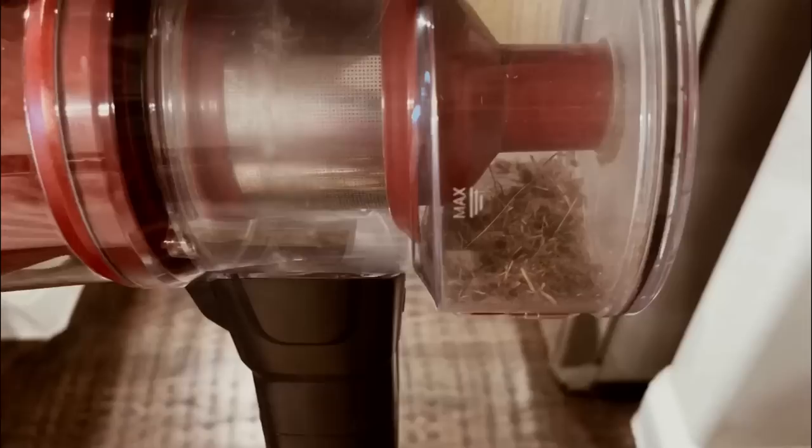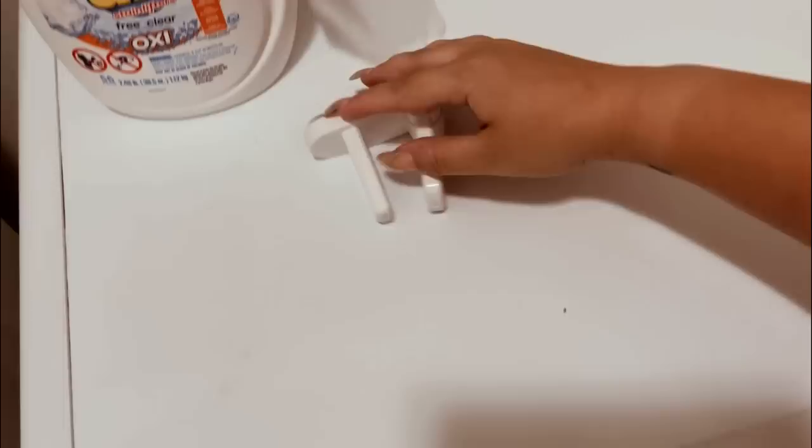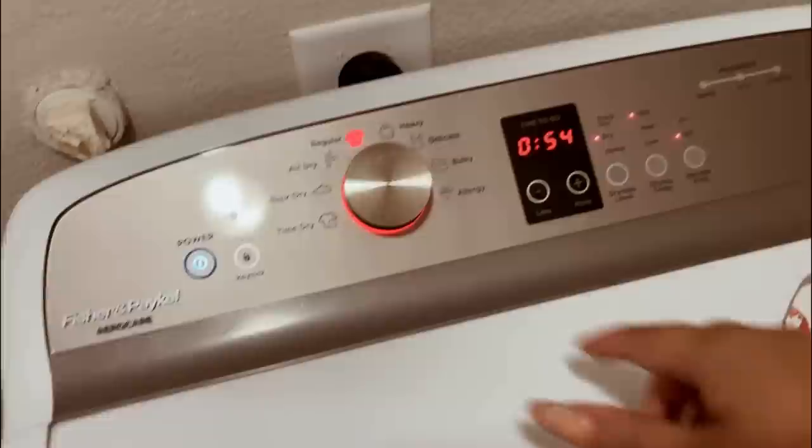I'm going to end the video here. I'm going to take this out of the dryer, put what's in the washer in the dryer, and tomorrow I'll do more laundry and more... Actually, those need a couple more minutes. But it's getting evening time, so I need to feed the kids, get them bathed, and then go to bed.